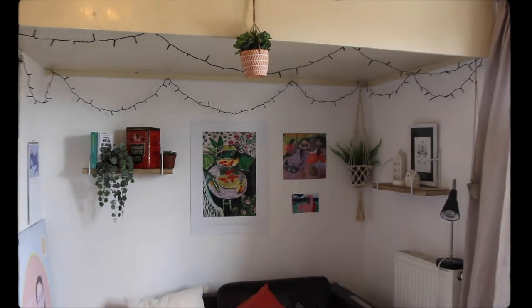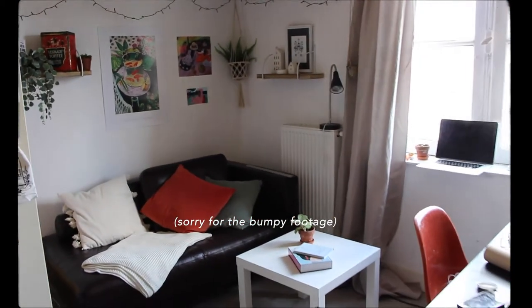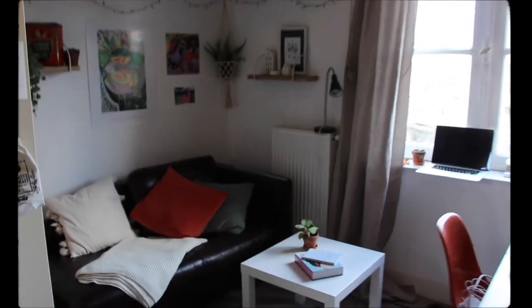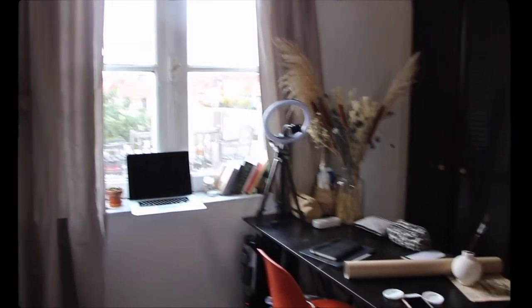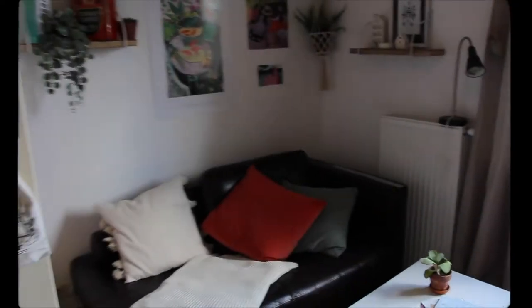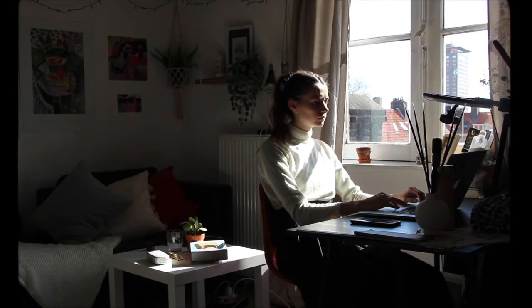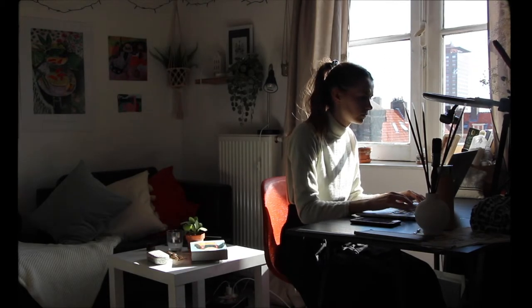So yeah, here is the result. I think this is the best configuration for my flat. This way I can work with the direct sunlight, but I can still have easy access to my window. And this way I can be all cozy on my couch under the fairy light and the mezzanine. Yeah, I think I did a good job.